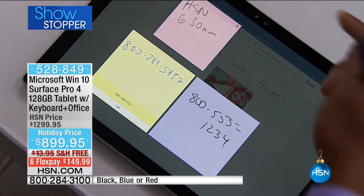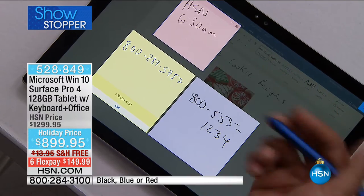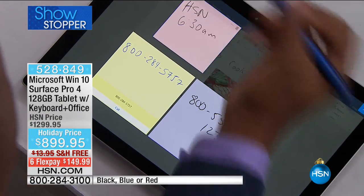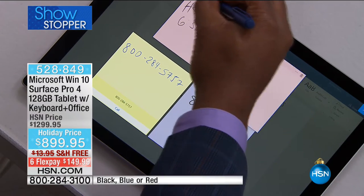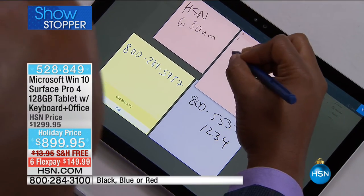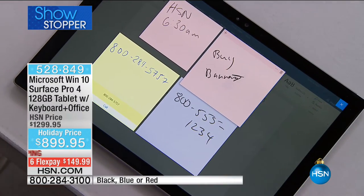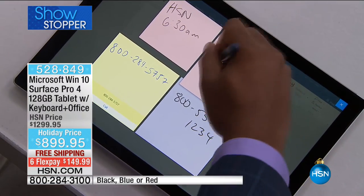And if I do the HSN at 6:30, as I have one up here, I can take that note there. Either way I want to do, I can make new notes. If I just hit the plus sign, I can add new and add to it. So I can say, buy bananas for later. This is so cool. Isn't that great? And I can use the back as an eraser.